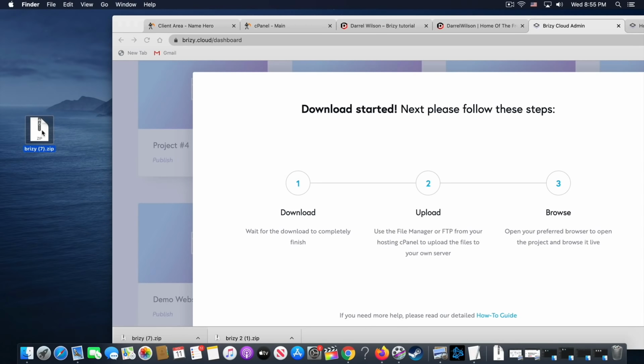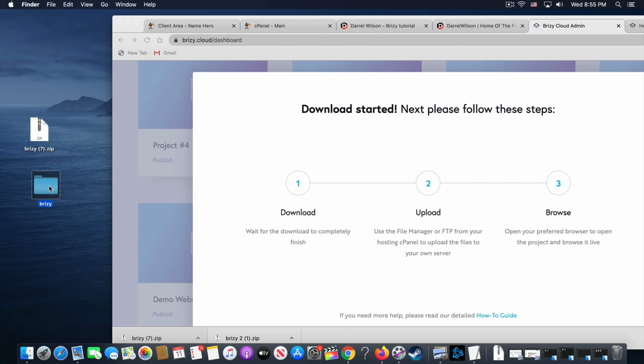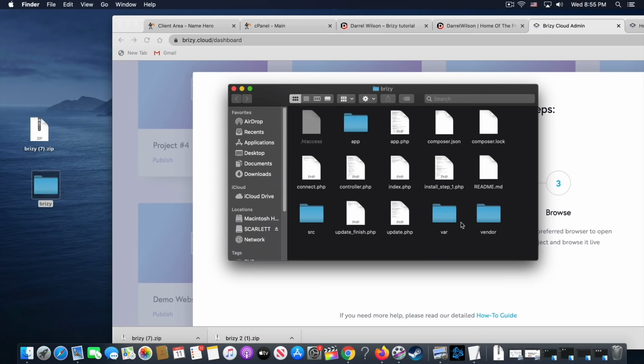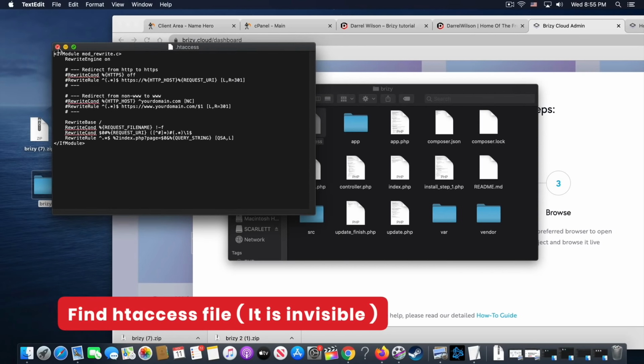So before we do anything, we need to make one small modification to a file inside of the zip file. Yes, I know, it's fun time. So let's double click on the zip. And you have this folder now. All right, double click on that. Now you need to find the HTTP access file. So this is the file that you need. Now this might be invisible.